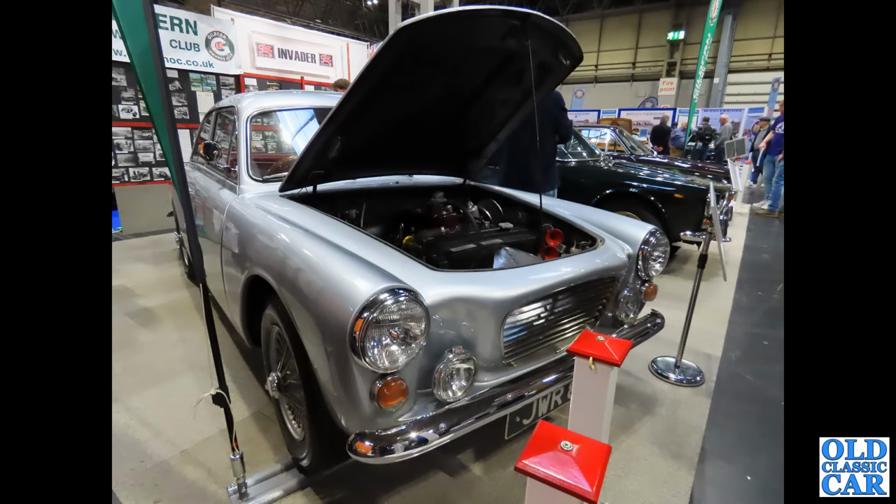Several Gilburns were available to view here at the NEC, and in the foreground we've got a Gilburn GT and examples of the Invader a little bit further along. The Gilburn GT was BMC powered, the cars further along were Ford powered. These were built in Wales.